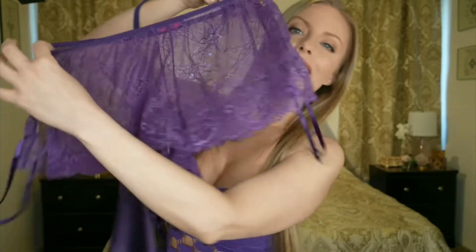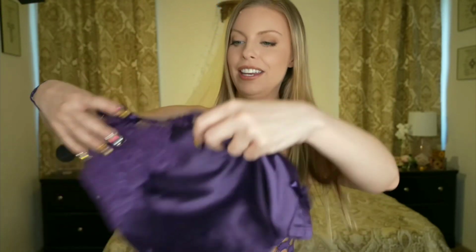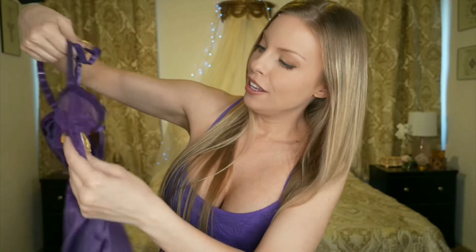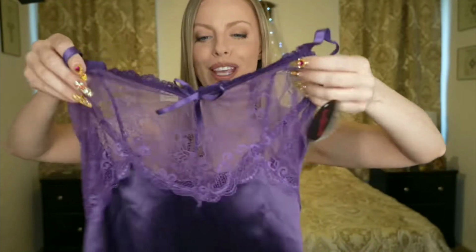Yes, I am liking this look. Okay, and then here's the top. Satin in the back and lace in the front. Well, lace actually just around the boobs because there is also satin in the front. It feels very soft. Ooh, I cannot wait to get this on my body.